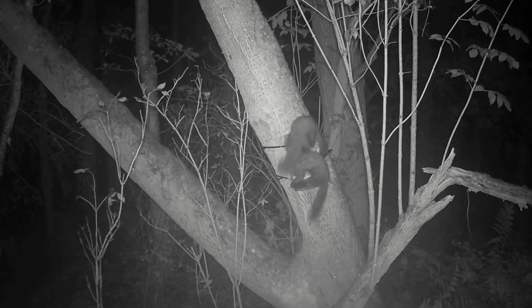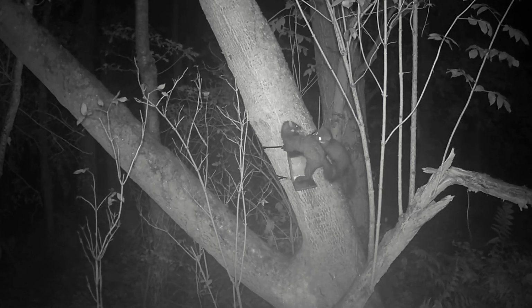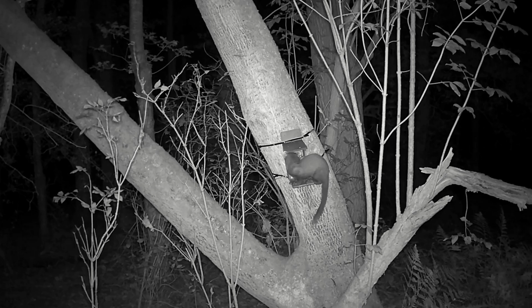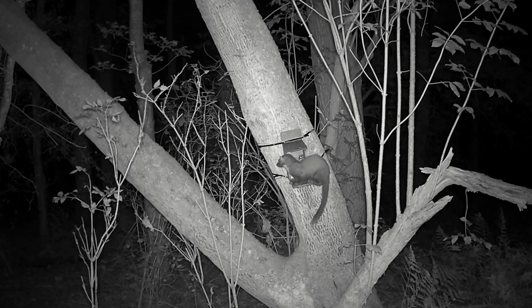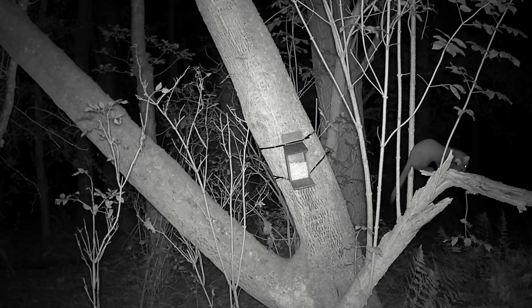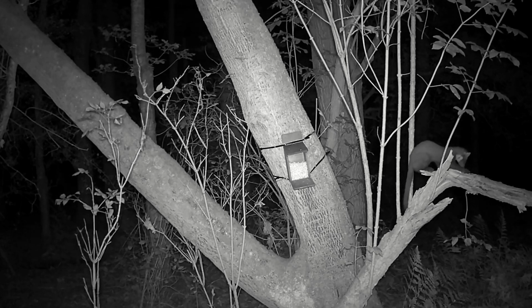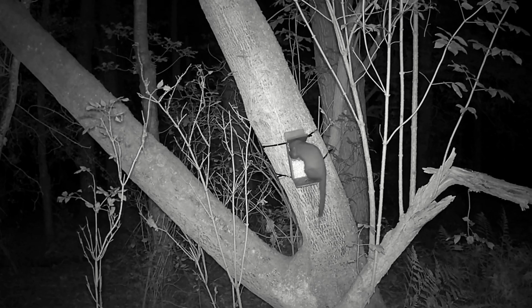As the kit starts to grow older, it will start testing boundaries, learning to be independent. Perhaps most importantly, it will need to learn how to hunt for itself. This trapped mouse provides a good opportunity. It grabs the mouse and manages to make the kill, but doesn't quite seem to know what to do afterwards. It leaves its kill and goes back to the feeder. With its mother still around and a few more months until it needs to leave for its own territory, it has plenty of time to figure out what to do.